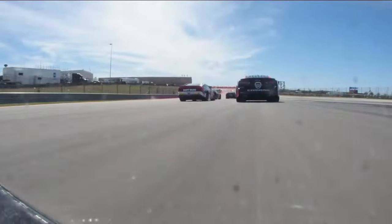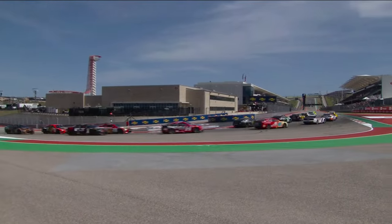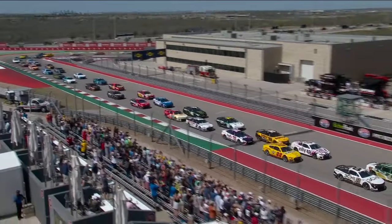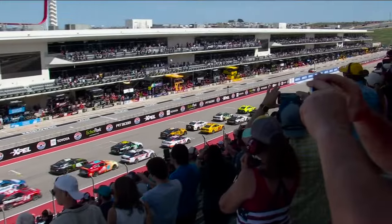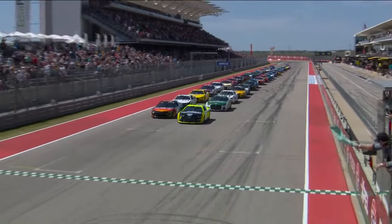Watching these cars warming their tires up, getting the brakes warmed up. Allmendinger coming clear from the back. Again, a race that's just full of unknowns, just like the season's been. Green flag and the EchoPark Grand Prix is underway.